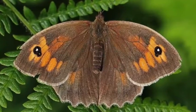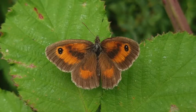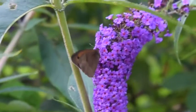The meadow brown is very common and easy to see at this time of year. It can be confused with a gatekeeper, but they're smaller and more orangey in colour. They're also active on those not so sunny days, so you have much more chance of spotting one through the British summer.